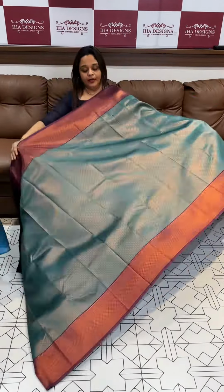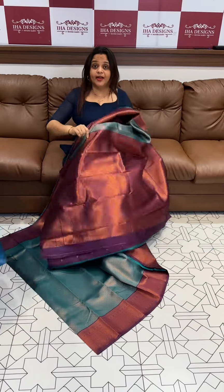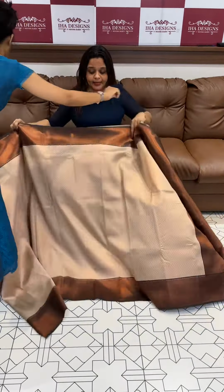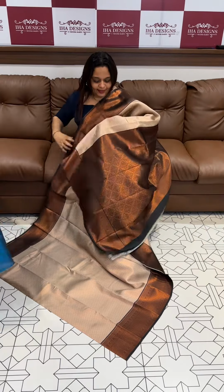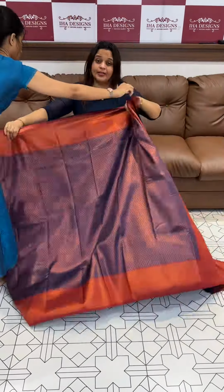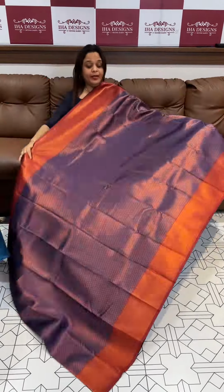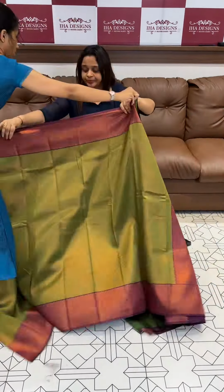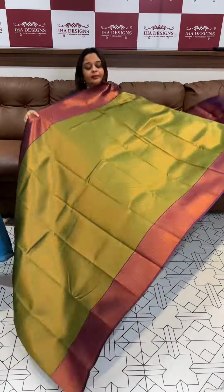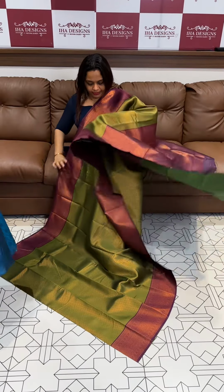Sapphire green with purple. Border color and pallu color with blouse contrast. Grey with black, this is a color combination. It looks good, and at a budget rate it is a nice option, and you can stitch the blouse as well. Next, olive with purple.